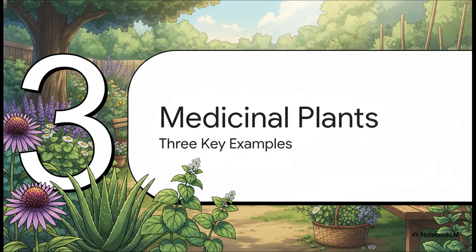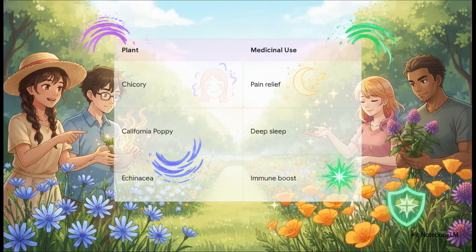Section 3. 3 key medicinal plants. Out of those 10 essential plants, we are going to look closely at 3 of them right now. And this brilliantly illustrates the direct health applications that the creator attributes to these plants. The text outlines some very specific pairings. For instance, chicory is intended for pain relief. Then you have California poppy, which the guide claims is utilized for promoting deep sleep. And finally, echinacea is included to provide what the source describes as a powerful immune boost. So these aren't just presented as pretty plants for your garden, they are targeted, functional tools meant to address everyday health concerns.